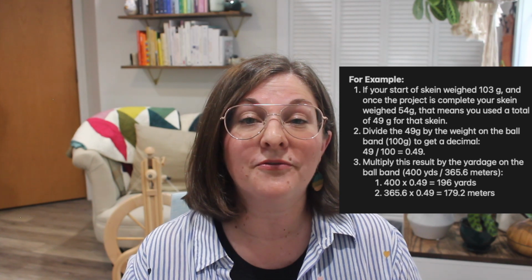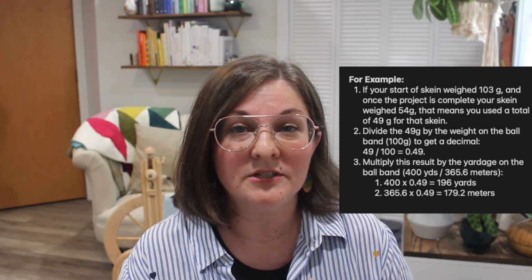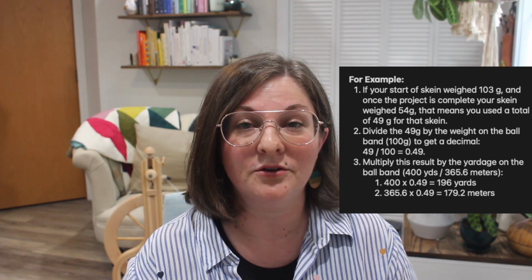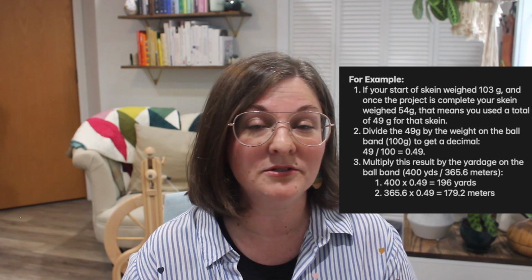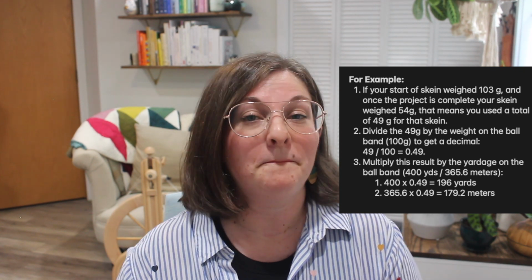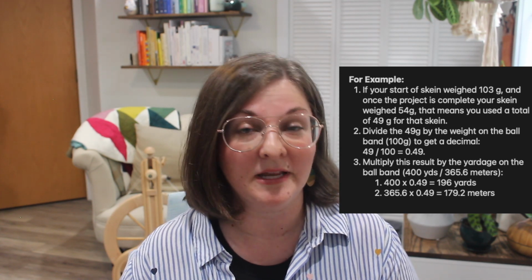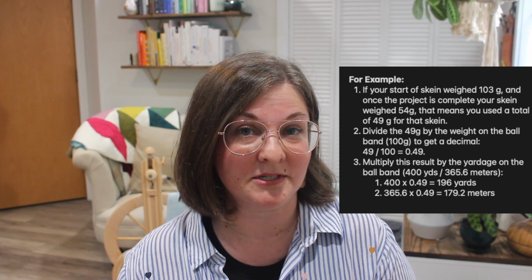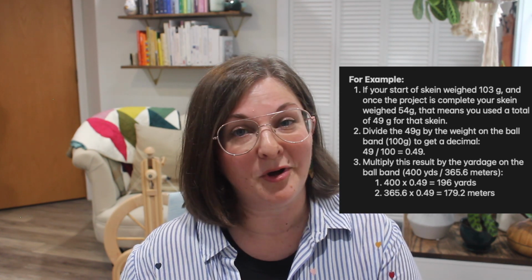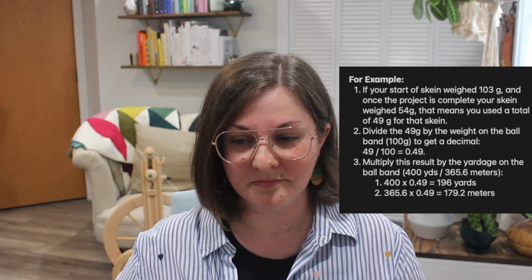So that means you've used 49 grams of your skein. To convert the total number of grams that you used into yards or meters, you're going to divide the amount of yarn that you used, let's say 49 grams, by the total number that the ball band is providing you details for. In this case, it would be 100 grams. So you would divide your used 49 grams by the ball band's 100 grams and you get 0.49.